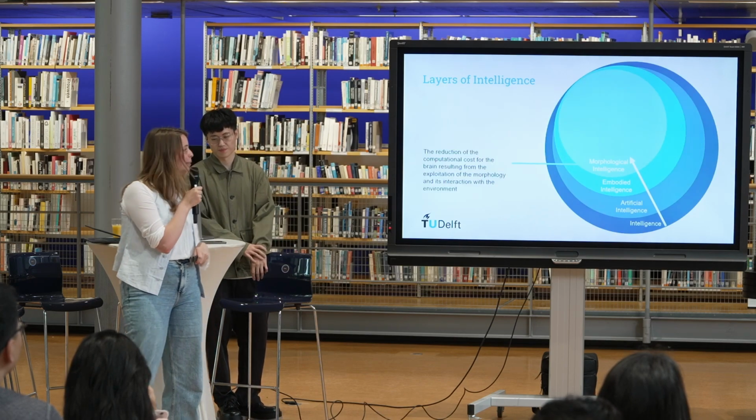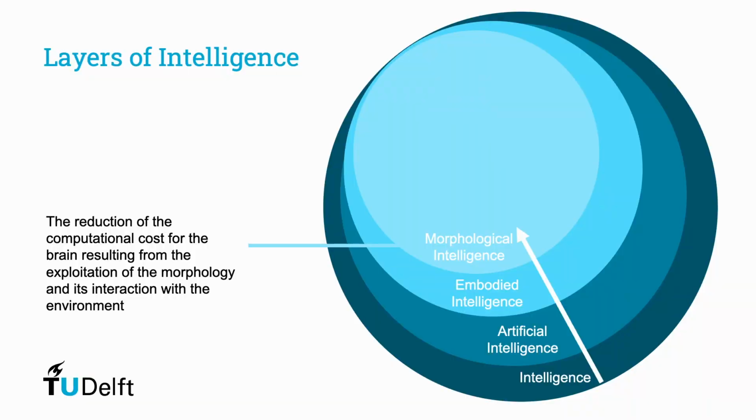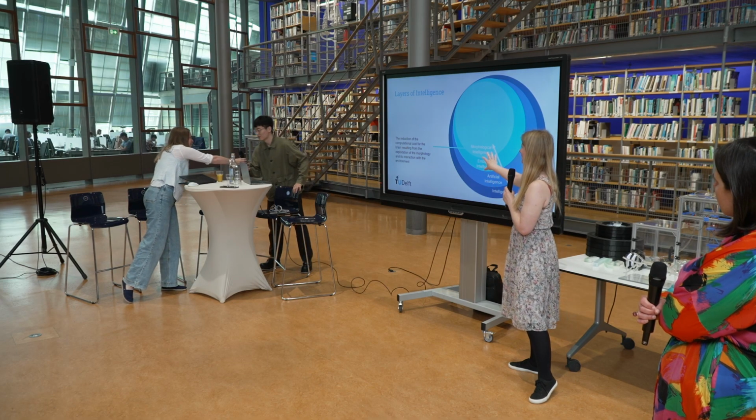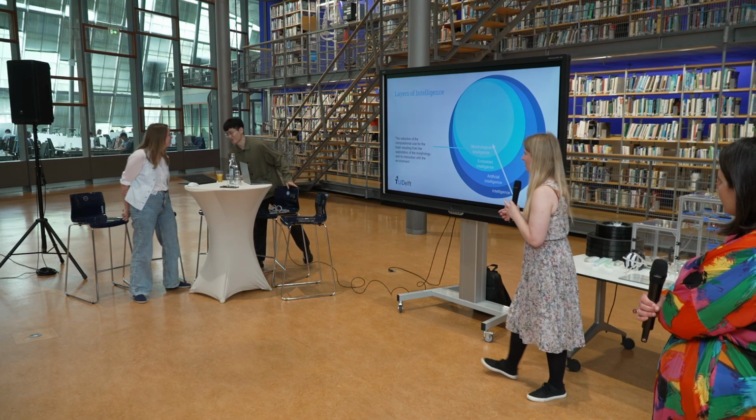So I'll tell a bit about another type of intelligence that exists, and it's called morphological intelligence. And it's very similar to embodied intelligence, but a slight difference is that it's a little bit more focused on the body itself.